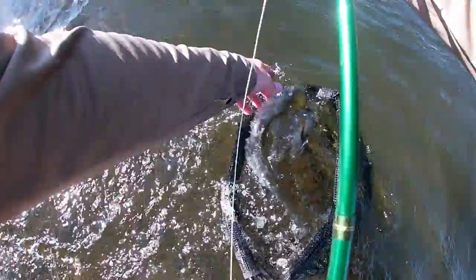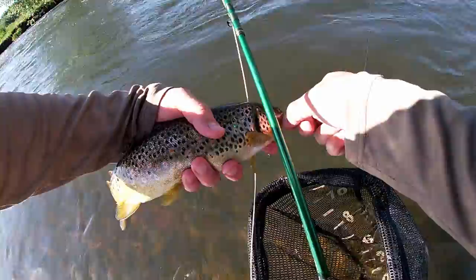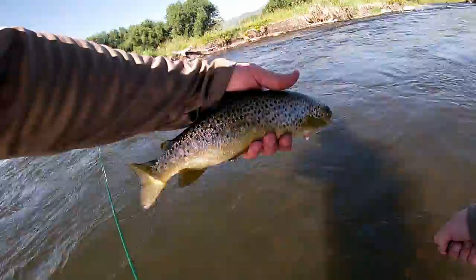Oh, and I'm sure he just splashed you guys. Yep. Look at that caddis right there. Make sure I don't hook myself. Alright. Nice little brown trout. Middle Provo.